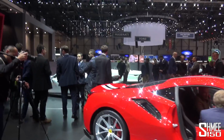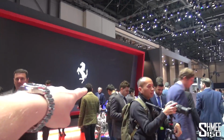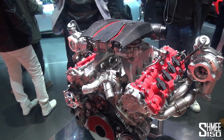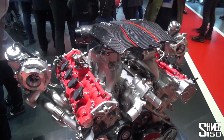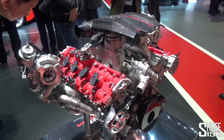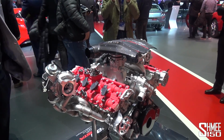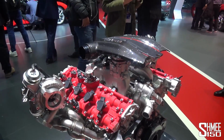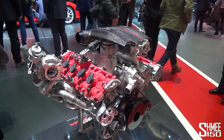I'm just going to squeeze through to get one glimpse of the car over here, with a small distraction on the way, because this is of course the engine in the car that we have been looking at just now, the 3.9 litre twin turbocharged V8 with the carbon plenum on the top. This is a new element to the 488 Pista, having the carbon there, obviously helping with airflow through the car and keeping weight down as well.